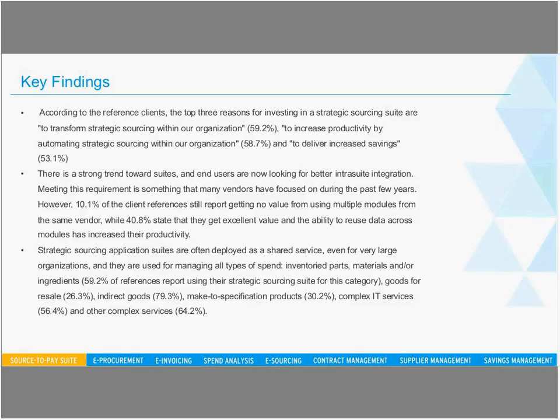Now, not everyone is happy yet. Gartner mentions that 10% of client references still say they're not getting value from multiple modules from the same vendor. But I would really accentuate the fact that it's greater than 4 to 1: 41% getting excellent value from the integrated suite versus the 10% that say they're not yet seeing that value. Certainly a silver lining there, that most or significantly more are realizing that value, those synergies from having an integrated suite across those sourcing functions.